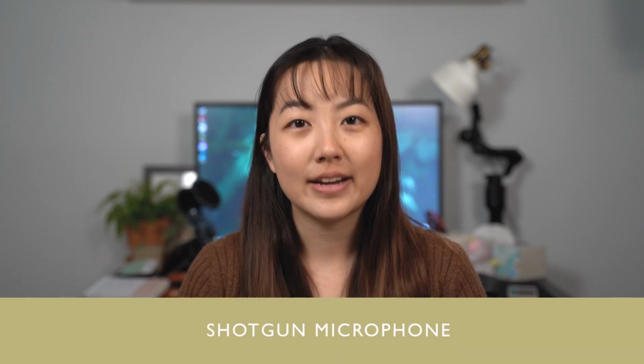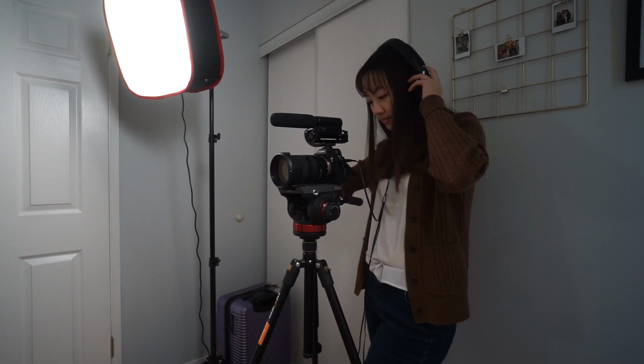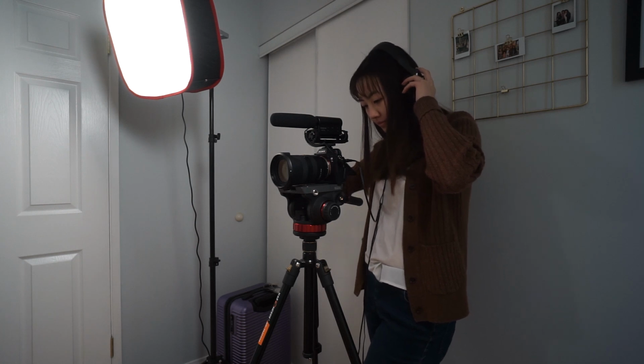Right now, what I'm using for my setup today, because I thought I would just switch it up, is what's called a shotgun mic. I'm going to show you some footage of what it looks like right now when it's attached to the camera. It's called a shotgun mic because it actually looks like a shotgun. It's very long and rectangular, and it's a directional mic. So it's not omni in that it picks up from all directions, but it actually picks up from the direction that it's pointing to.